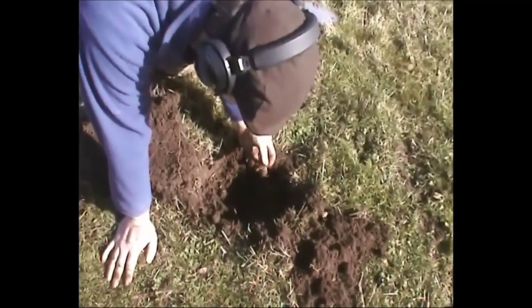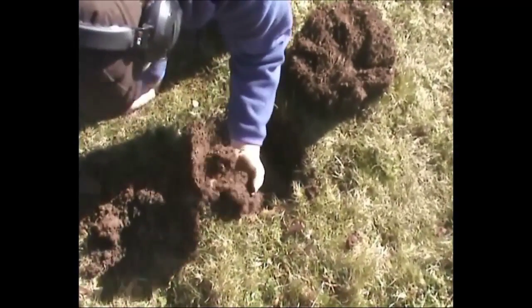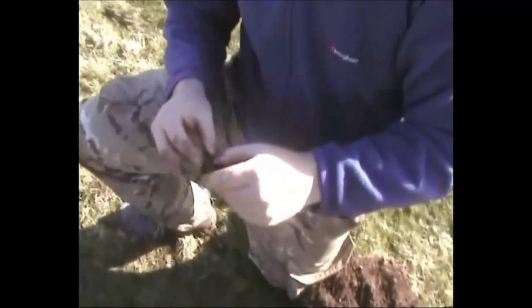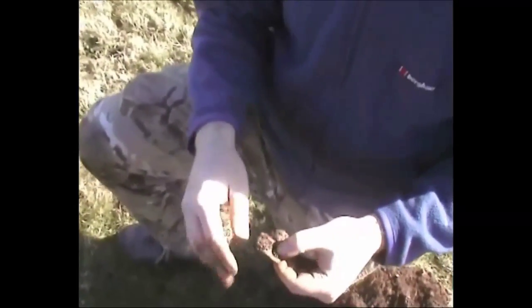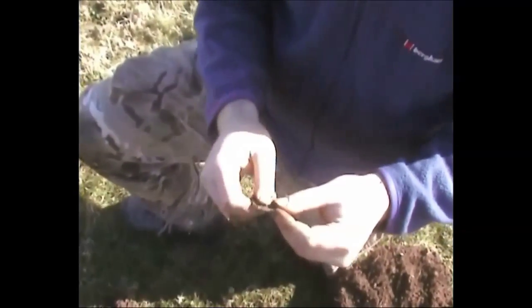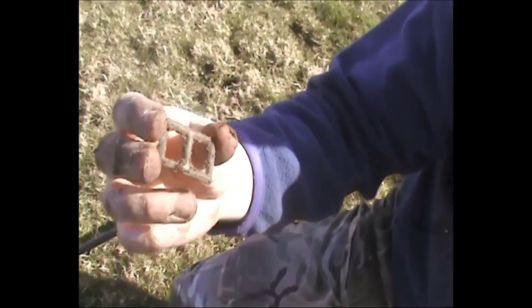Oh, there it is. A ring ball. It's a ring ball. There it is. How old is it? Yeah, I think it's quite old. Could be a little bit. Maybe 18th century? Possibly. Or might even be Tudor, I don't know. Have to get home and have a look at that buckle book.